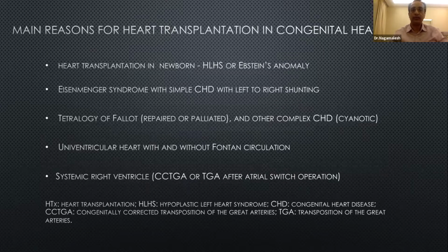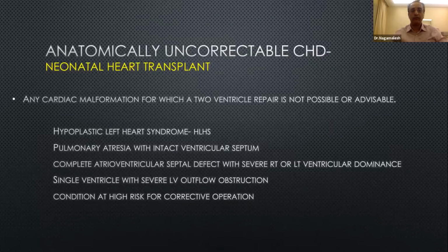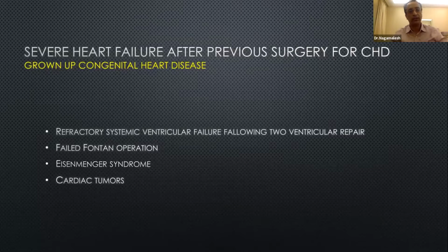The main reasons for heart transplant in congenital heart disease are, in the newborn, usually hypoplastic left heart syndrome and severe Epstein's anomaly, and Eisenmenger syndrome in grown-up children, and tetralogy of Fallot with complications, univentricular heart with or without Fontan circulation, systemic right ventricle. So in the neonate, any cardiac malformation for which two-ventricle repair is not possible or advisable, like hypoplastic left heart syndrome, pulmonary atresia with intact ventricular septum, complete atrioventricular septal defect with severe right or left ventricular dominance, a single ventricle with severe LVOT obstruction, a condition at high risk for any corrective surgery, we can consider neonatal heart transplant.